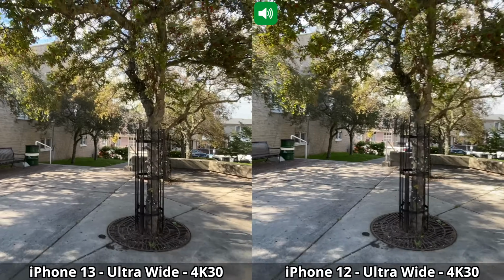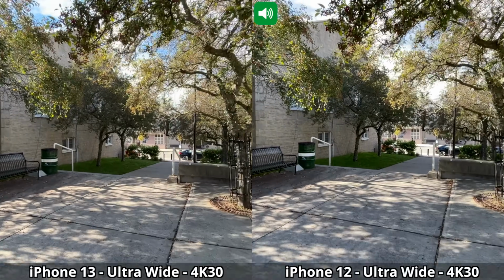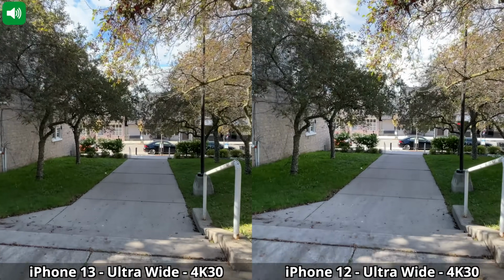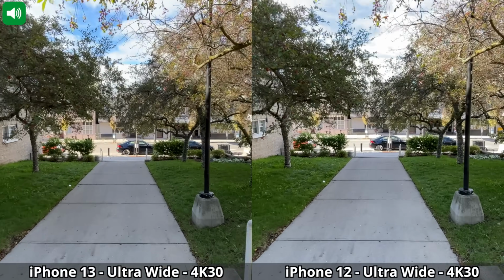We'll walk this way. So now we have 4K at 30 frames per second with that ultra-wide lens. So yeah, iPhone 12 and iPhone 13.